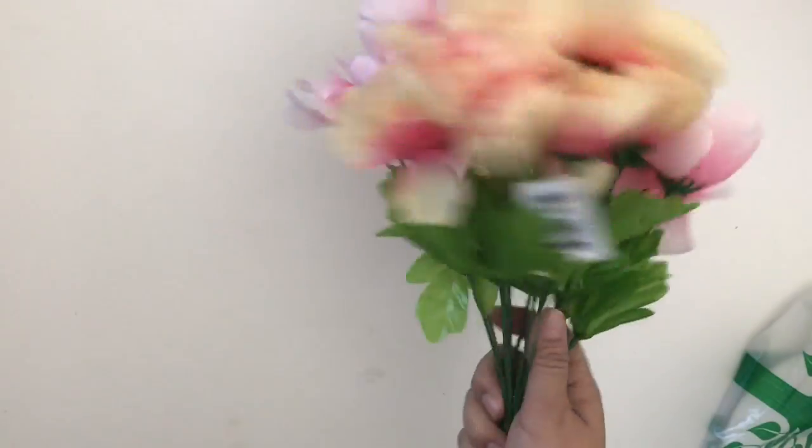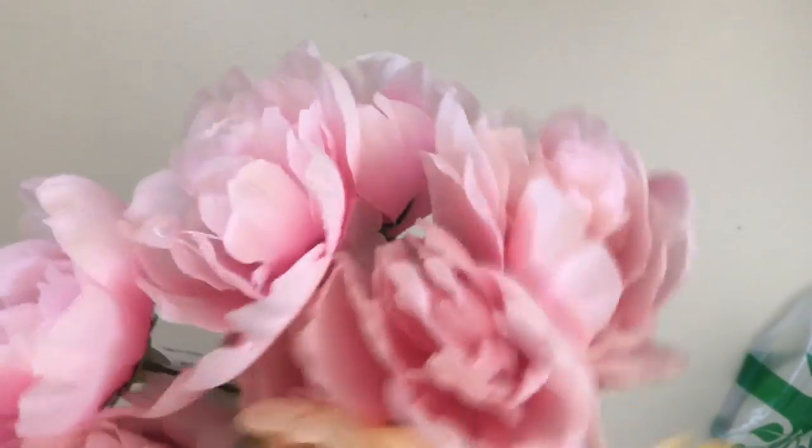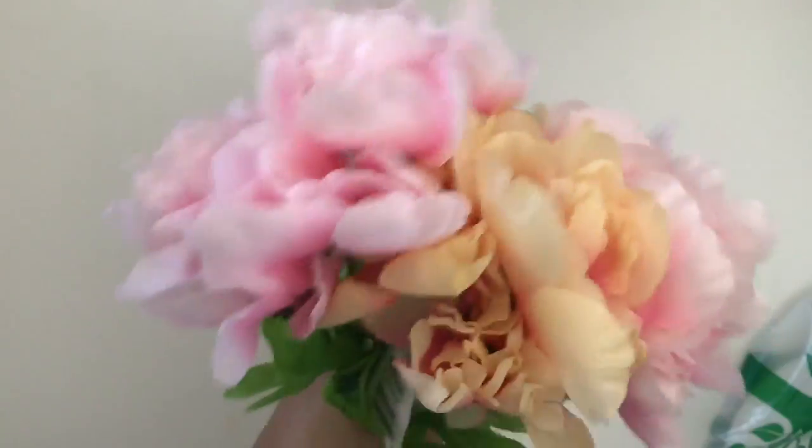So I bought 2 of the pinks, and then the blush here, or some people may call these the peach ones. So I'm going to be making another project because it's springtime. I'm going to do some wreaths and flower arrangements. So I'm going to be using some of these flowers and probably some leftover flowers from decorating my sister's wedding because I want to repurpose or reuse them as well.